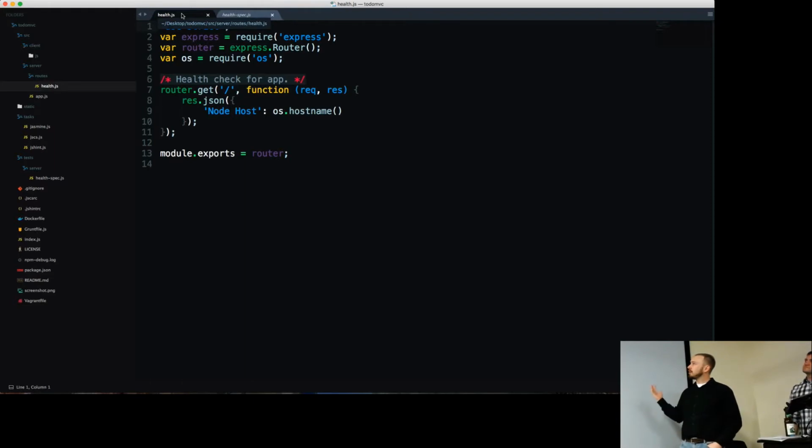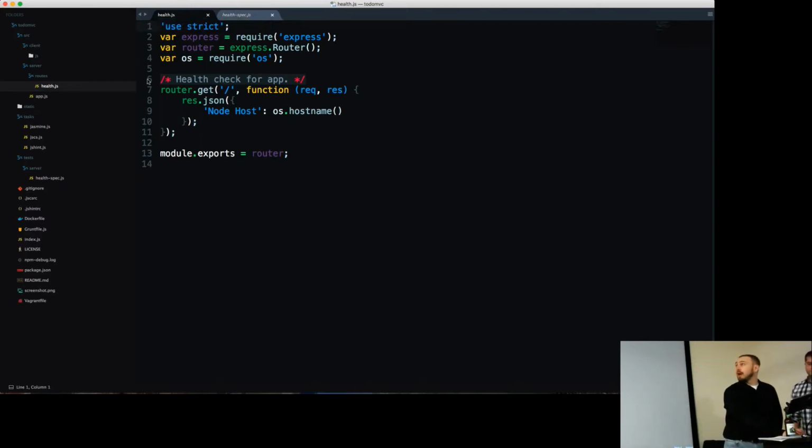In applications that have to hit a database or whatever, we'll actually have it try to hit a resource path, to make sure that all of its dependent connections are alive and stable, and it will reply back accordingly if it is healthy. But this is a very simple health check. Essentially it's a basic listener on the slash route. It's going to reply with the node host name if it's alive. So how do we test this module without getting too overboard?